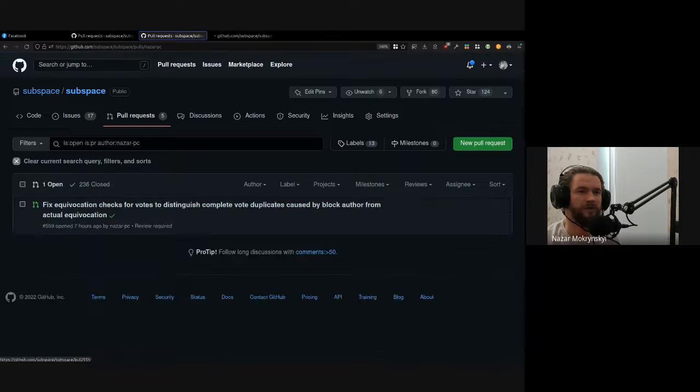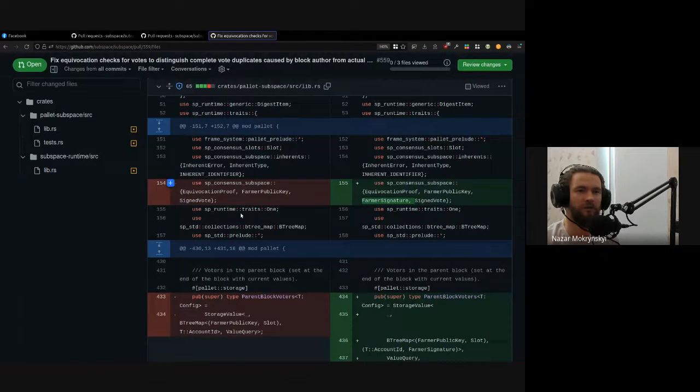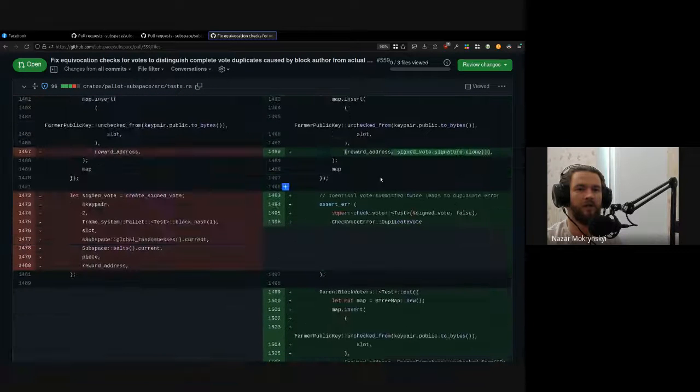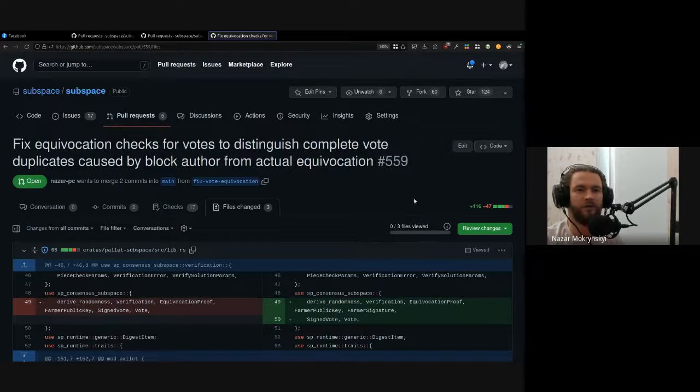And there is one last pull request that's open. It's related to equivocation checks in votes. Basically, you can, as a malicious farmer, create a block which contains the same vote twice. Nothing wrong with that as of the old code, and that will cause equivocation. So this new update will basically check whether those two votes are identical. If they're identical, then the block is invalid. If they are not identical, like they have two signatures that are different, then it was actually equivocation. So the old code just didn't distinguish between those two cases. The new one will, and there are a few test cases which are checking those. There is a duplicate vote error that was introduced in the checking. So that's something that is still under review, but I think we'll get it through soon.